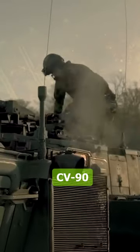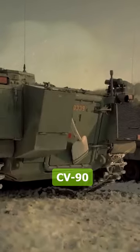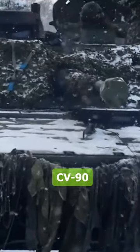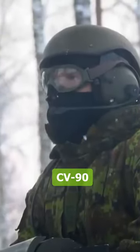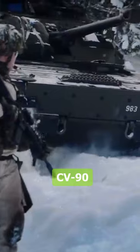The CV90's armor can withstand 7.62mm caliber bullets and shell fragments. Amphibious. The CV90 can swim across rivers and lakes, making it valuable for marines.